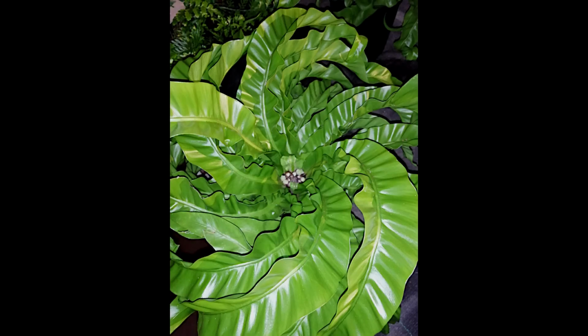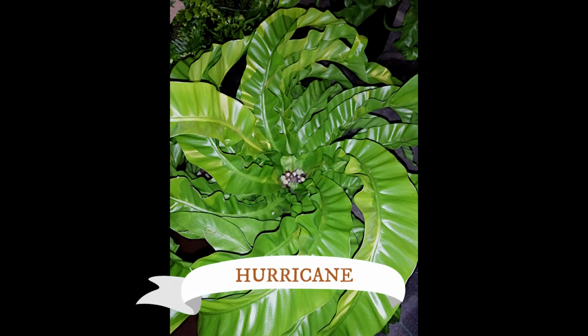The next one is fairly new, and I've actually not seen it. I got this from a collector. It's called Hurricane. It's one with some texture, not a lot, and all the fronds are kind of sickle-shaped, or falcate, and they sort of spin around in a spiral like a green hurricane. That's one we'll probably see more of.